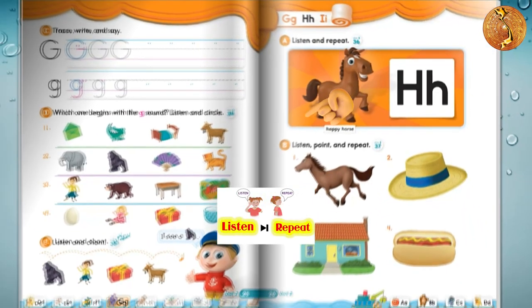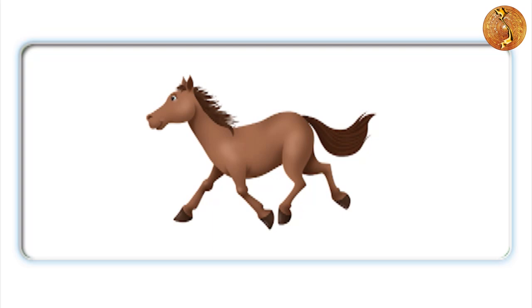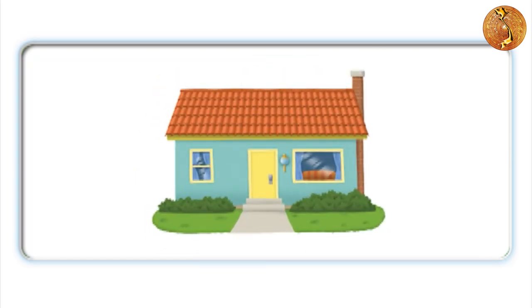Page 26. B. Listen, point, and repeat. 1. Horse. Horse. 2. Hat. Hat. 3. House. House. 4. Hot dog. Hot dog. Horse. Hat. House. Hot dog.